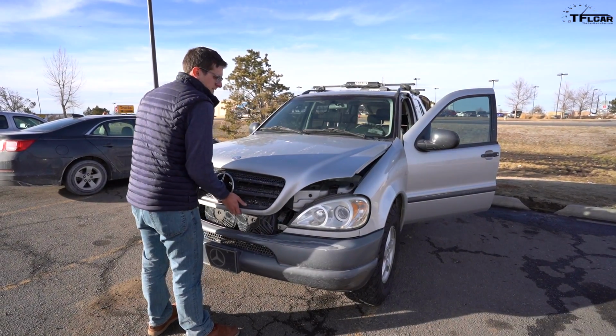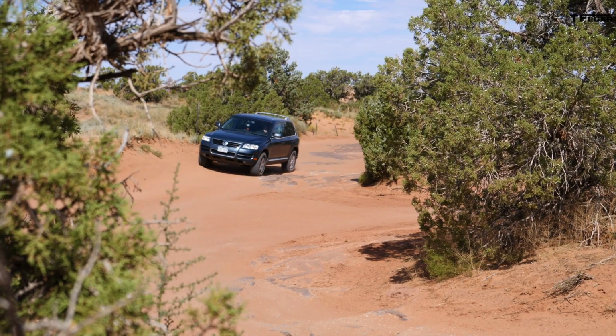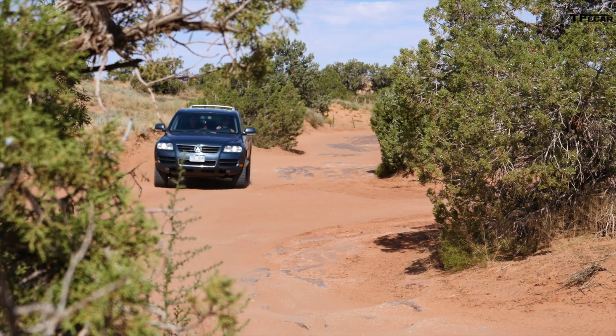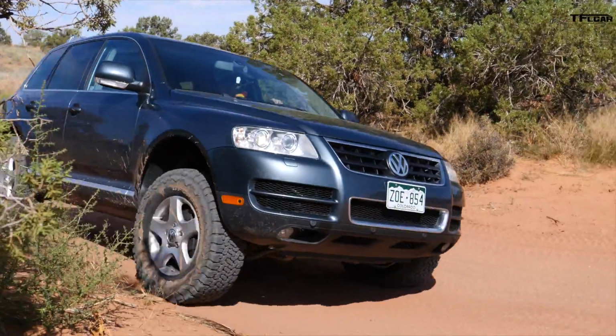But it's totally worth it in my mind because A, the cost of entry is so low, and B, I like having something offbeat. I like being the only one on the trail with that Touareg. I think it's really cool showing up to people with Jeeps and being like, hey, check this out. This is what 4 grand of German technology can do.